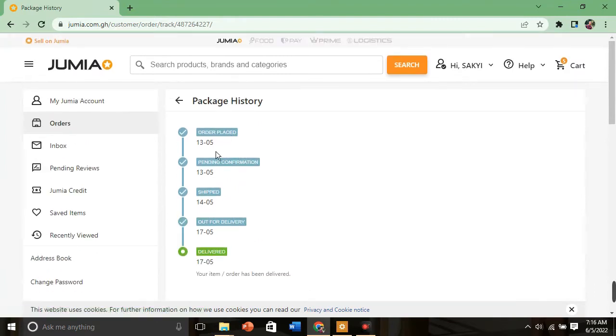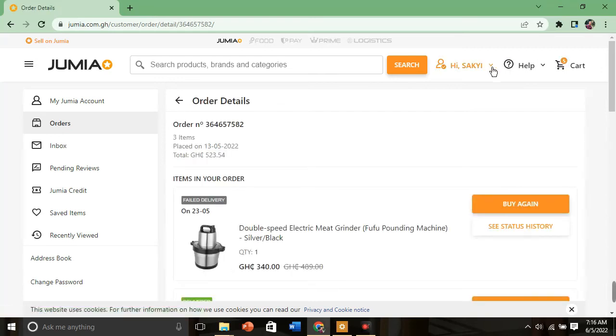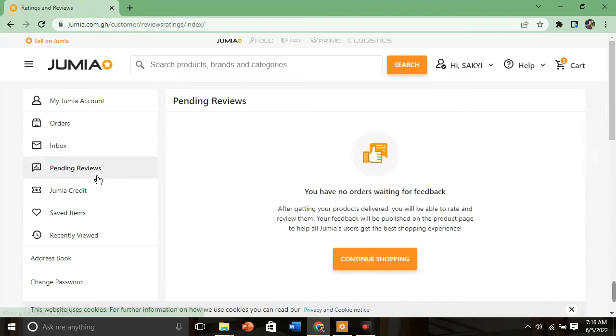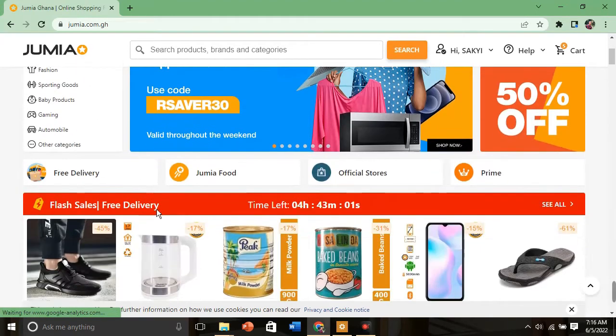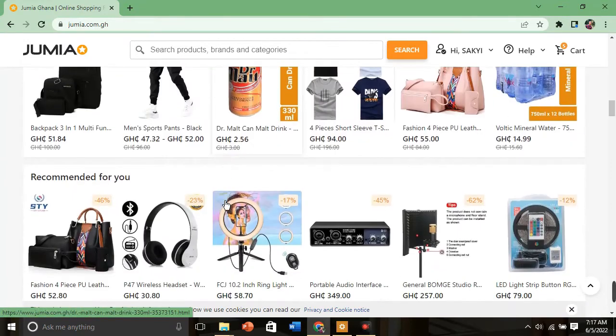As you can see in here, my package was ordered, confirmed, shipped, and delivered to me on the 17th. So that was 4 days. If you just want to track your order, it's easy. Go to your orders, and you'll see a track order option. You see pending review. I just want to check a product with reviews so that you can see for yourselves. Let me check.